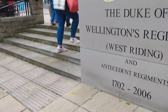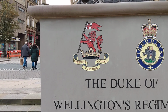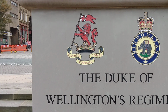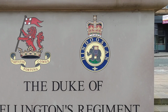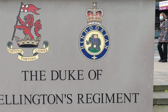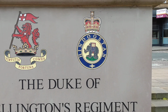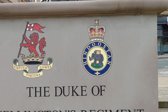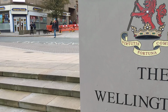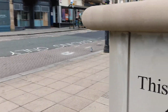So back to the front, and as you can see, it has two coats of arms. So my Latin is not that brilliant, but this is actually not that difficult to translate. Virtuus comes fortuna, so victory comes to the fortunate. So if we look on the other side, it says Hindustan, which of course means the land of the Hindus, which of course is India. So the regiment I know has fought in India with the local armies. I know that they fought against a prince called Tipu Sultan, or a leader called Tipu Sultan. Okay, I think that was via the East India Company.